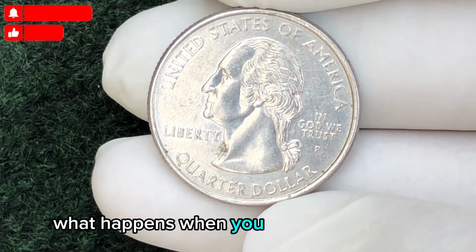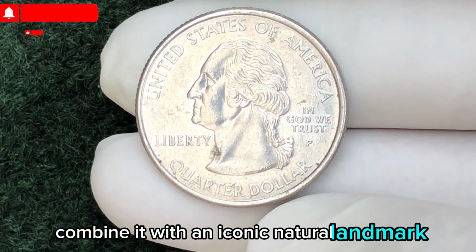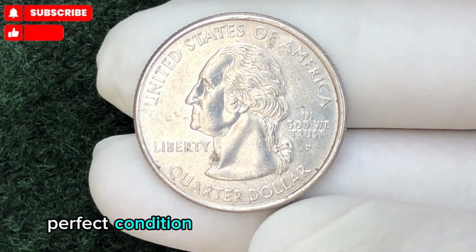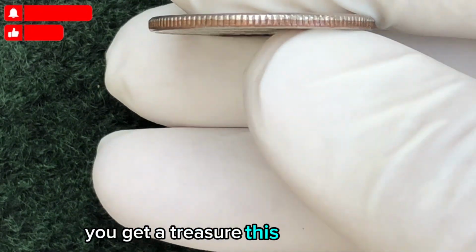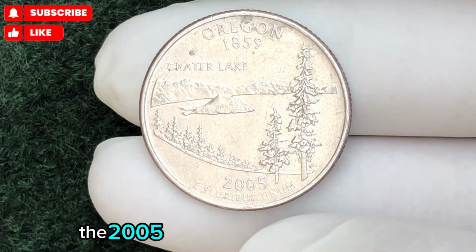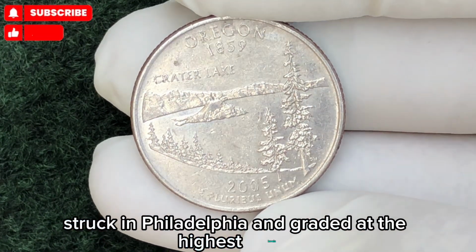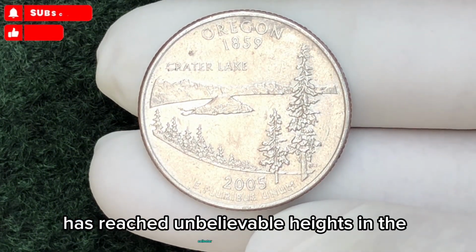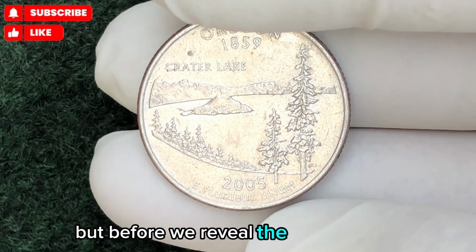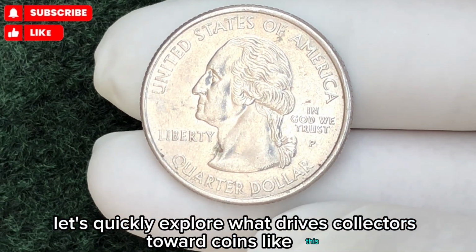So what happens when you take a beautifully designed coin, combine it with an iconic natural landmark, produce it in limited perfect condition, and add a dash of minting mystery? You get a treasure. This specific coin, the 2005 state quarter from Oregon, struck in Philadelphia and graded at the highest levels with potential distinguishing features, has reached unbelievable heights in the collector market. But before we reveal the final number, let's quickly explore what drives collectors toward coins like this.